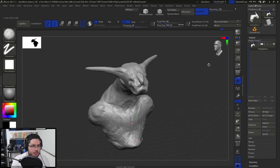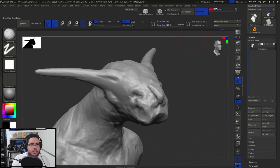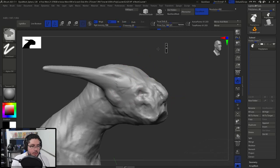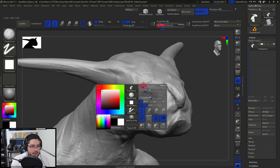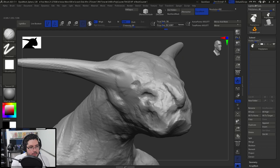So there we go. Let's dynamesh real quick. And I'm actually going to start increasing the resolution here because I want to start adding some detail on the face. So that's 600. That's a little bit too much, but that's fine. So on the eyes, we're going to keep it really small. Maybe what about we give it like creepy eyes, like double eyes or triple eyes? I think double eyes might be good.